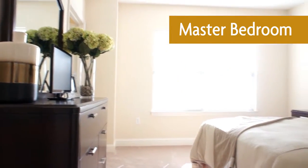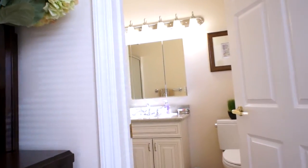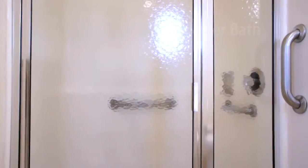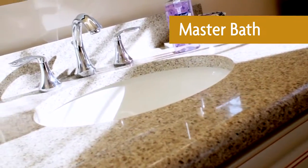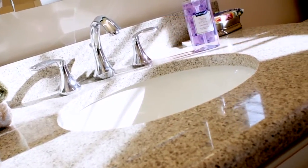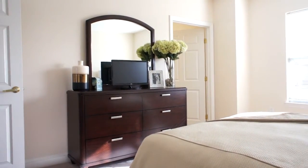At the end of the hall is the gracious master bedroom suite. This large space is filled with light and offers its own designer-style bath and walk-in closet. This room is sure to become your own quiet retreat.